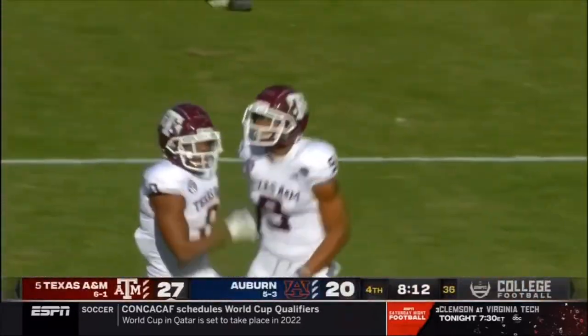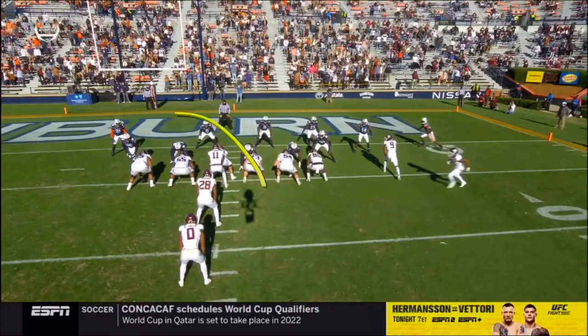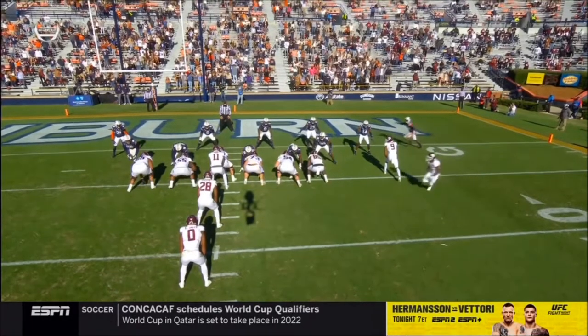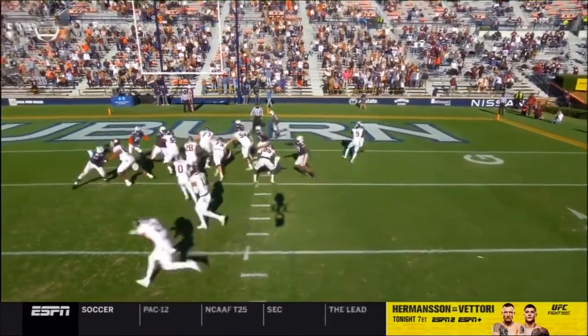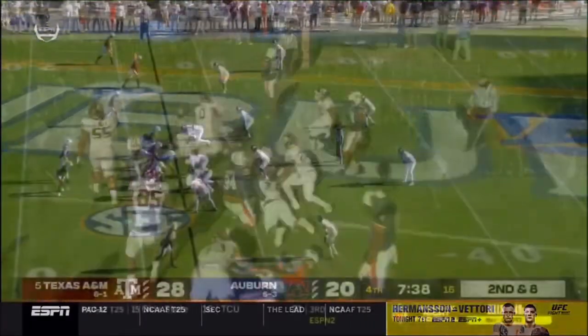Isaiah Spiller becomes fullback on that play. I'm sure he's not used to doing that either, but watch the left side of the line and the lead block by Isaiah Spiller. And Anias Smith just falls in.